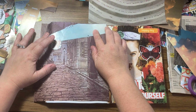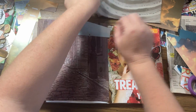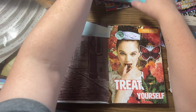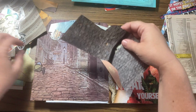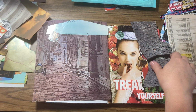Okay, that kind of works, eh? What do you think? It does kind of work. And then I had another little bit of cobblestone. I don't know if I need it though. Whoops, kind of knocking stuff over here. Like I said, I've got so much stuff on my desk, layers and piles and piles of stuff. Okay, so I'm going to put these over here. I really like that, but it doesn't really go.